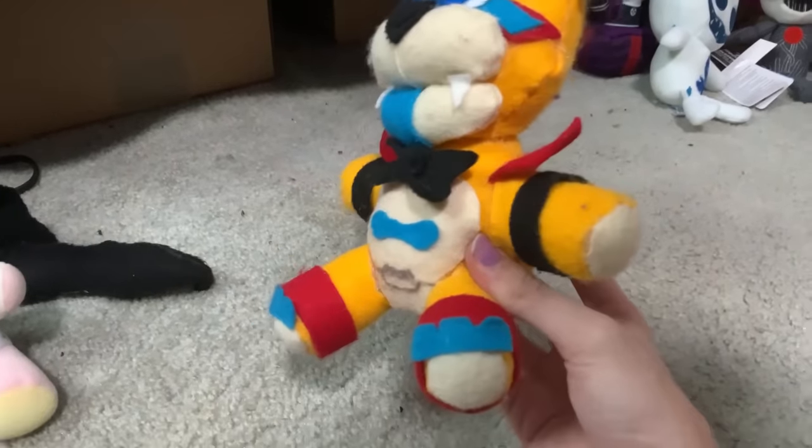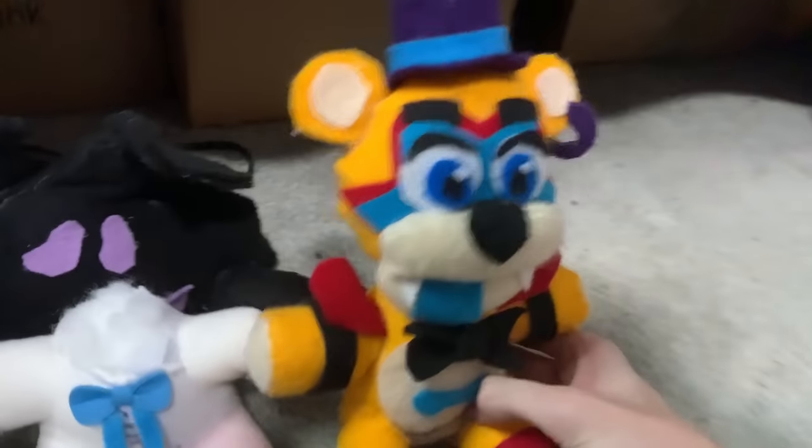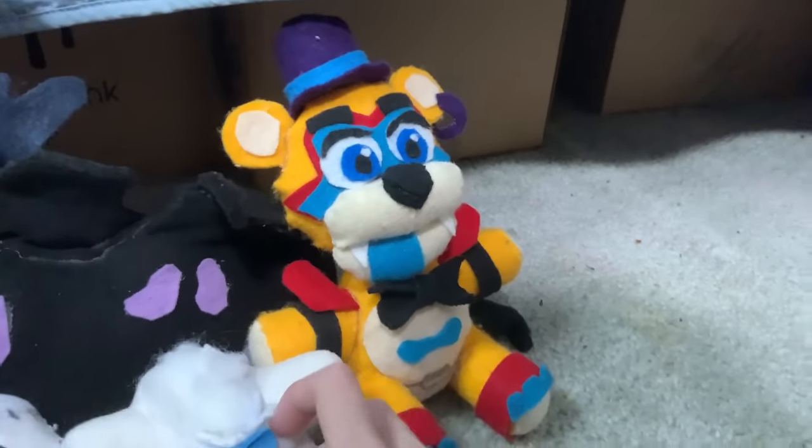I got a good shape going. He's about sanshee-sized. I actually really like this guy. I think he holds up well. He's never been in a video, though, so that's just kind of as good as he's gonna get.